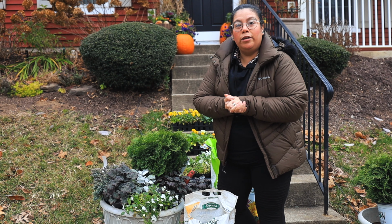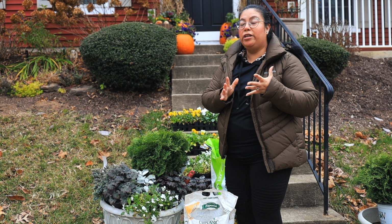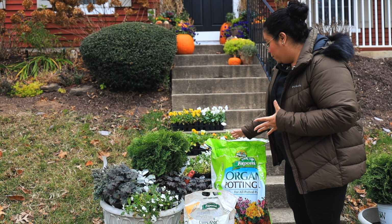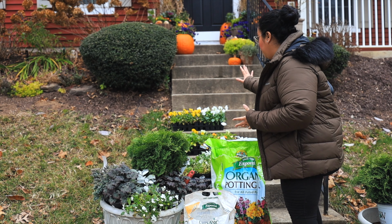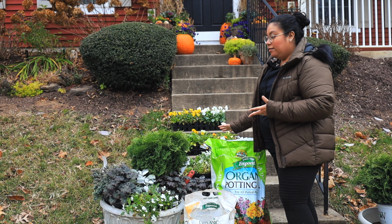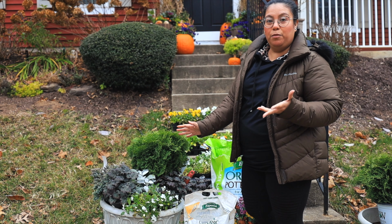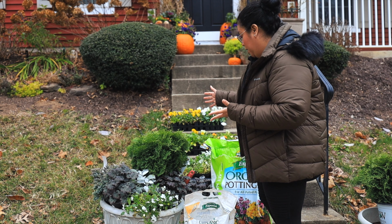Okay, so now we're gonna get ready to plant the containers, but first off, I'm gonna show you what we have here. As you can see, I have my soil ready, my Espoma organic soil. I do have my Bio-tone, and I have a lot of violas and pansies, something that I love to have a lot around this time of year, all the way through winter and for springtime.